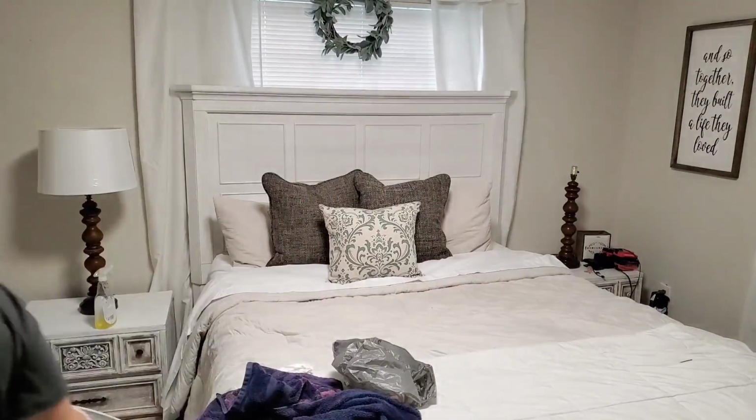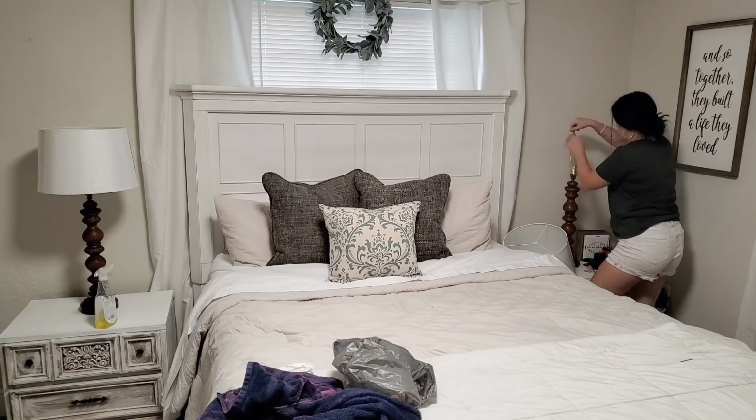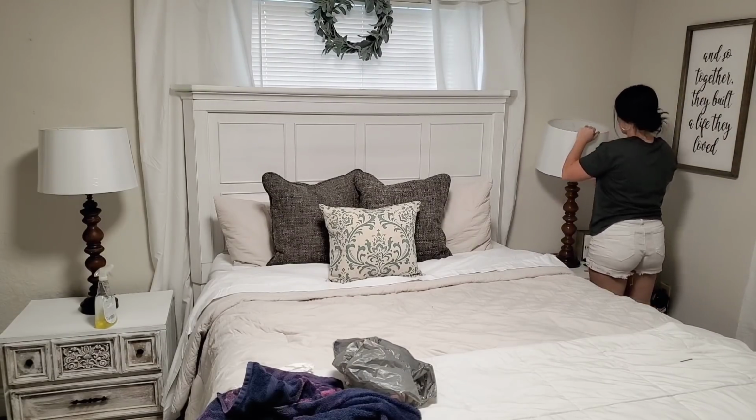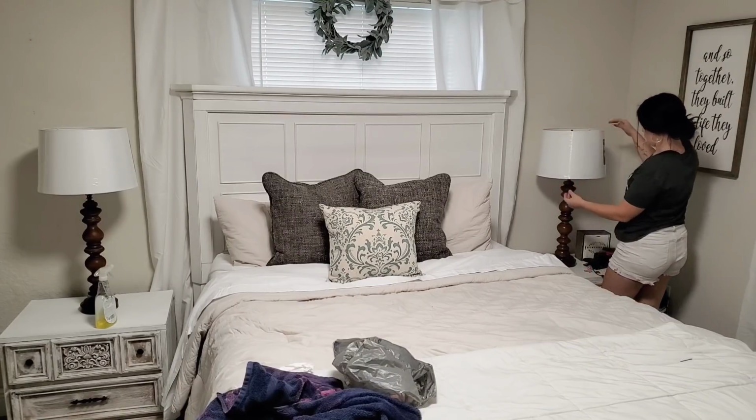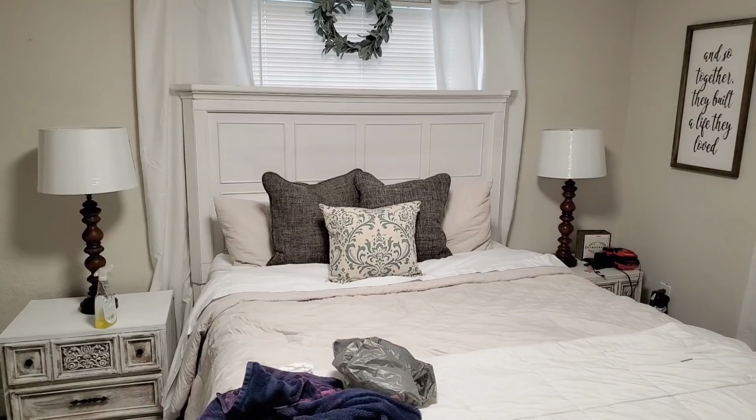So now moving on to the lamps, I ended up painting the bottom of them a dark brown. I just used a spray paint and painted those. The reason I went with the dark brown was because the black and the white were kind of clashing with the wood, and I love how they turned out.